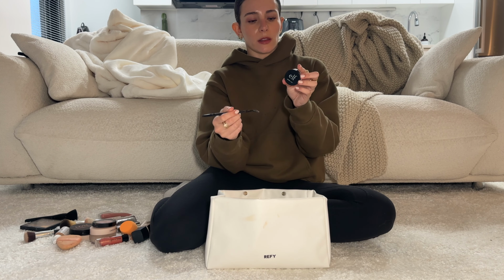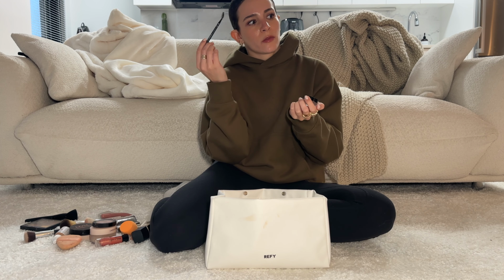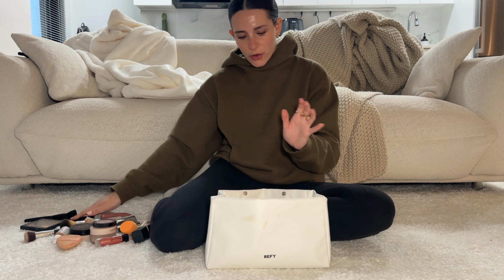This is the e.l.f. Brow Lift. So this, along with this tool, are what I use when I do a laminated brow. This is basically just a clear gel. It kind of does the same thing as a soap brow. Works so well for me, it lasts all day. It doesn't go flaky or anything, and I just use a spoolie to apply it. So we've got those in there.